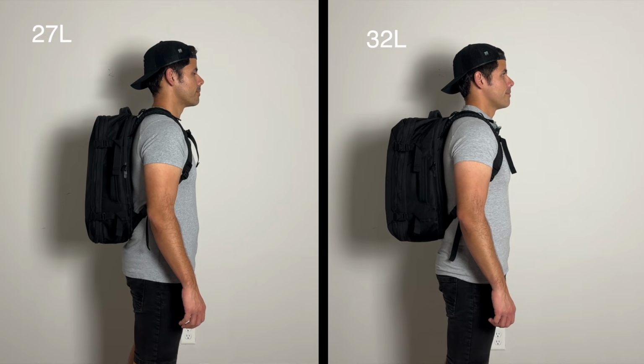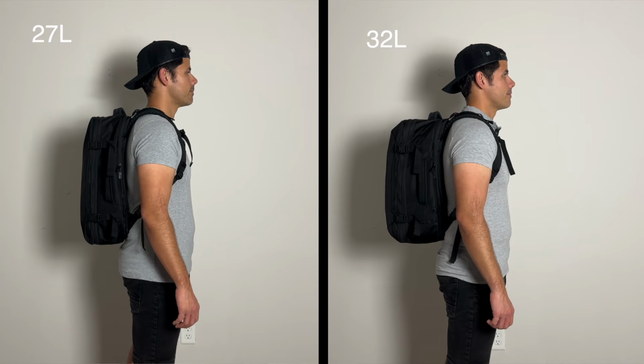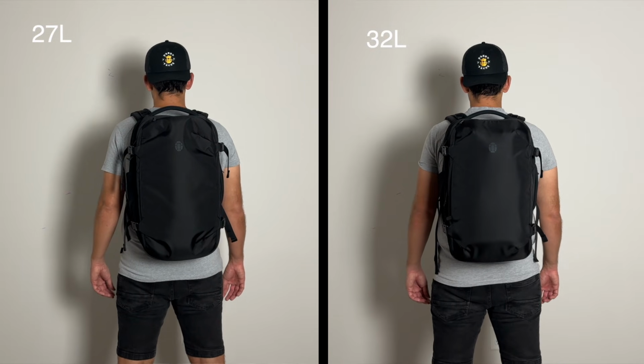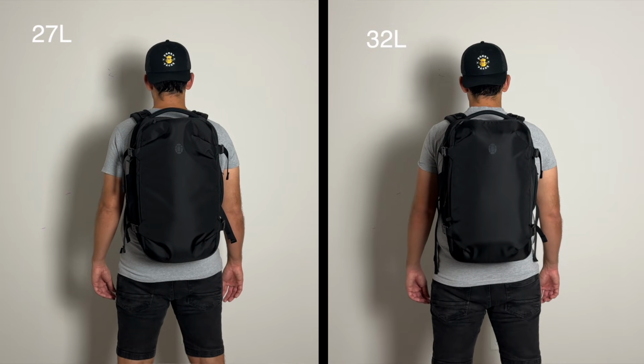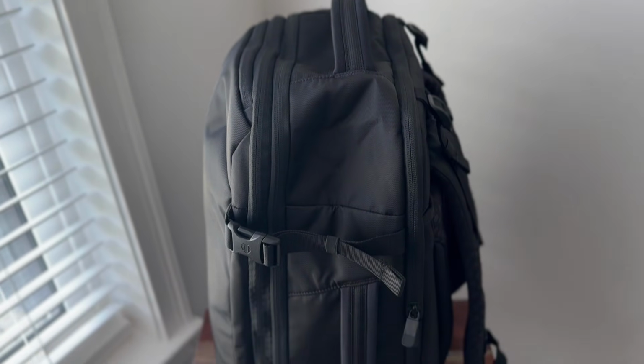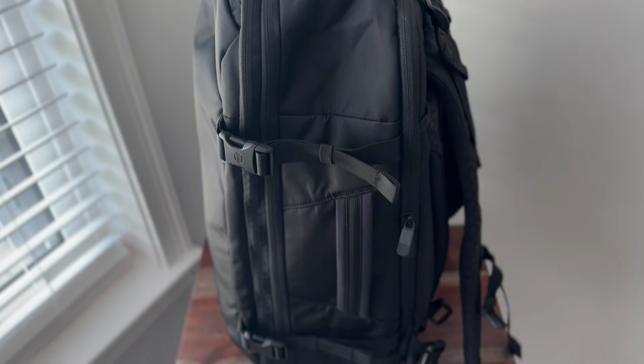Even when it's compressed, it can really hold an impressive amount of stuff, so it can feel a little bit larger for your day-to-day. And then it expands to work as a size that you can easily store into an overhead storage compartment. So, really nice flexibility as far as the capacity. And then on the exterior, you have some really nice carrying handles, one at the top and one at the side.